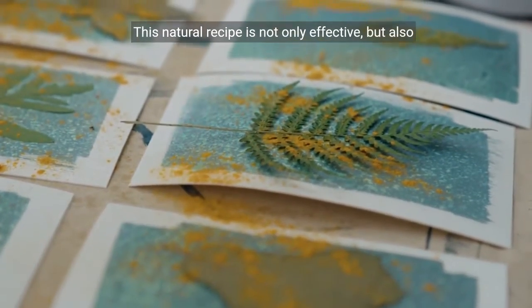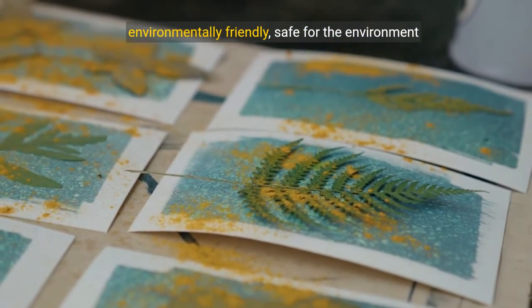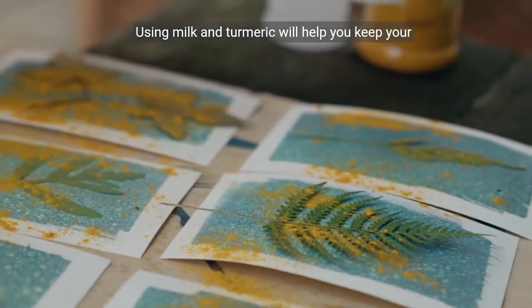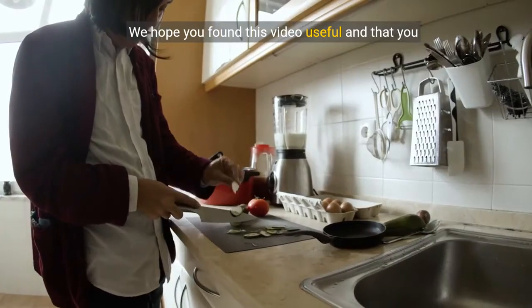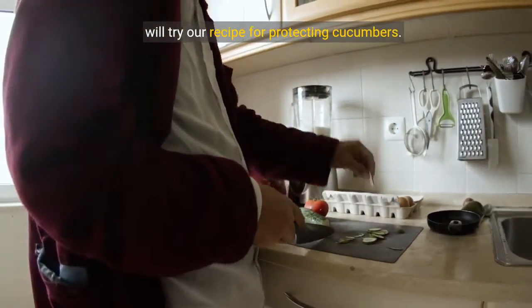This natural recipe is not only effective, but also environmentally friendly, safe for the environment and for you. Using milk and turmeric will help you keep your cucumber plants healthy and productive without the need for chemical pesticides. We hope you found this video useful and that you will try our recipe for protecting cucumbers.